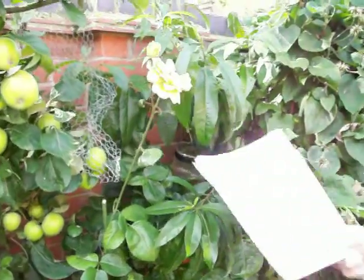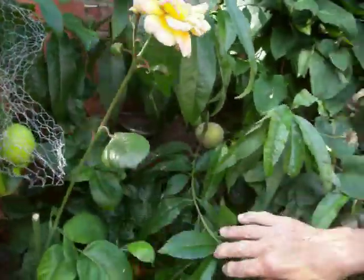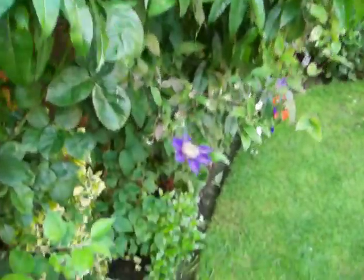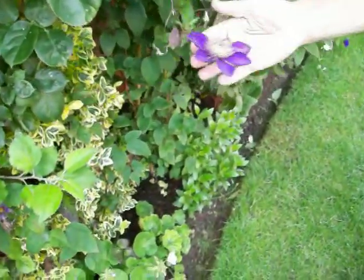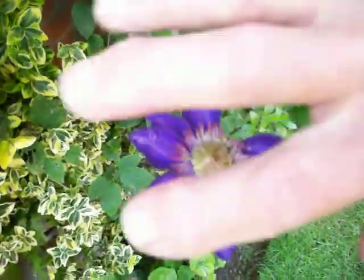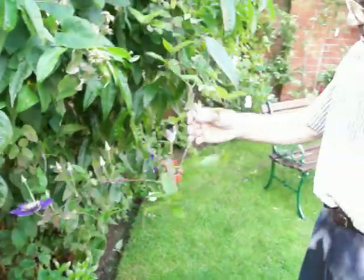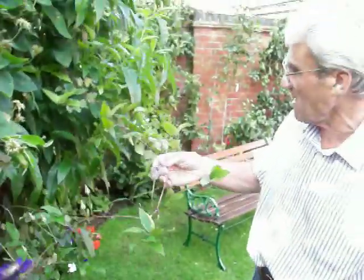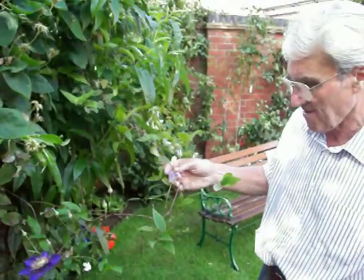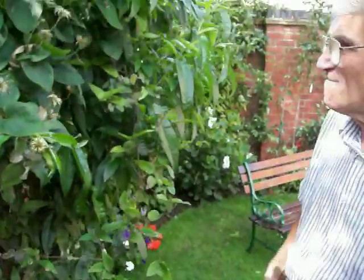Right, there's the Piccadilly Rose, looking a bit sorry for itself now because it's the end of the season. And this is the multi-blue. This is the second crop. The first year, earlier on the year, you probably see it was very, very big, and it comes in various blues. But I'm very pleased that it has come a second time with an abundance of flowers to come. It's a beautiful, beautiful clematis.